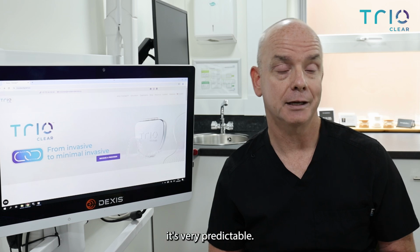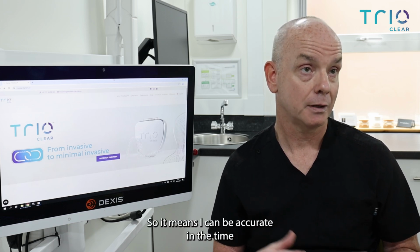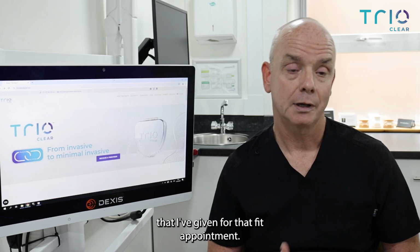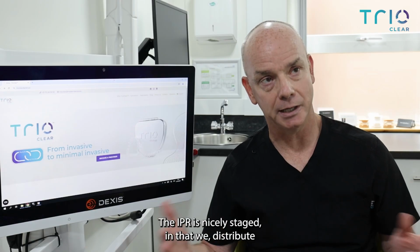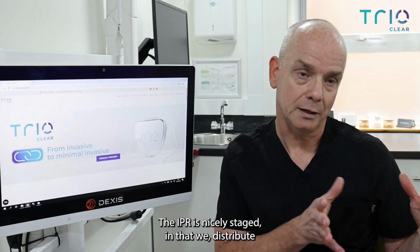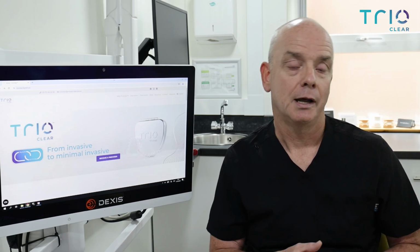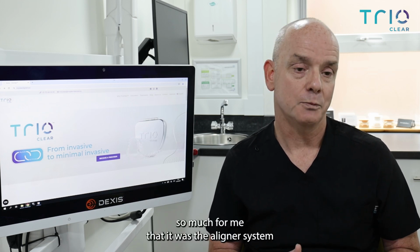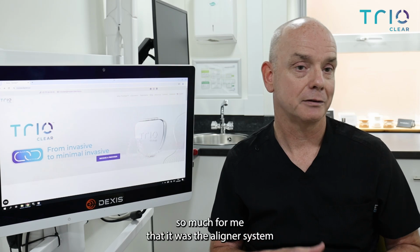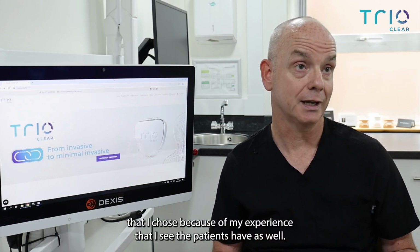On my side, it's very predictable, so it means I can be accurate in the time that I'm given for that fit appointment. The templates for the attachments are very good. The IPR is nicely staged in that we distribute that IPR at different stages throughout the treatment. And the patient always has just a positive experience. So for me, it was a liner system that I chose because of the experience that I see that patients have as well.